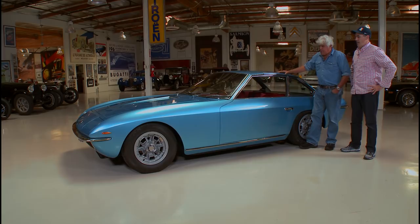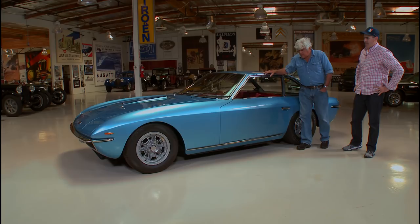Now, the Islero was a replacement for the 400 GT, if I'm correct, right? They made 100 S's and about 125 of these. And the S, you can tell, if you ever see one, and you never see them in the wild, because they just made such a small amount.